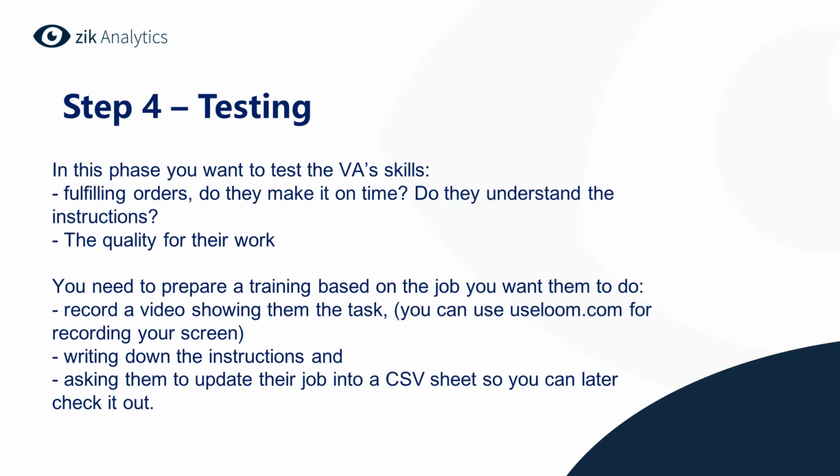So our step 4 is testing. In this phase, you want to test the VA's skills. And those skills include fulfilling orders. Do they make it on time? Do they understand the instructions? And then you want to test the quality of their work. You also need to prepare a training based on the job you want them to do. So you might want to record a video showing them the task. You can use loom.com for recording your screen.